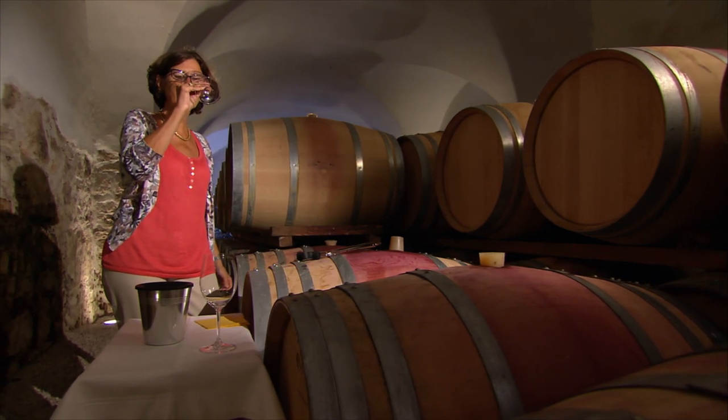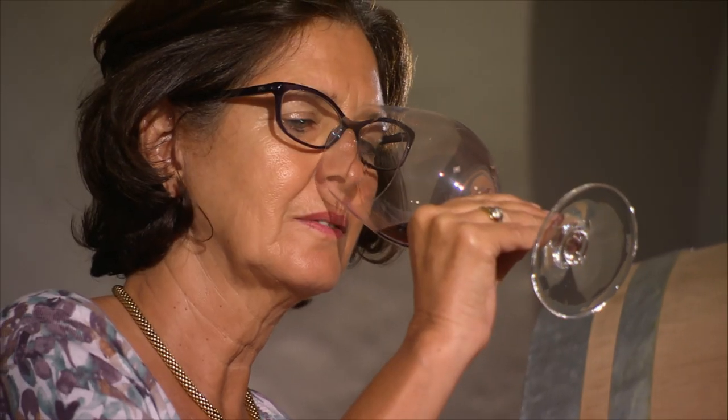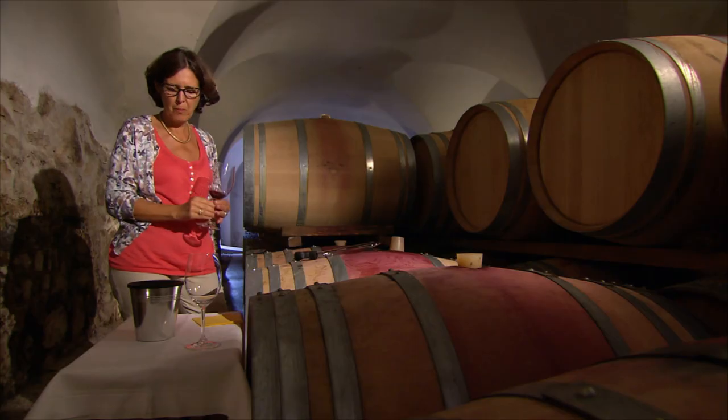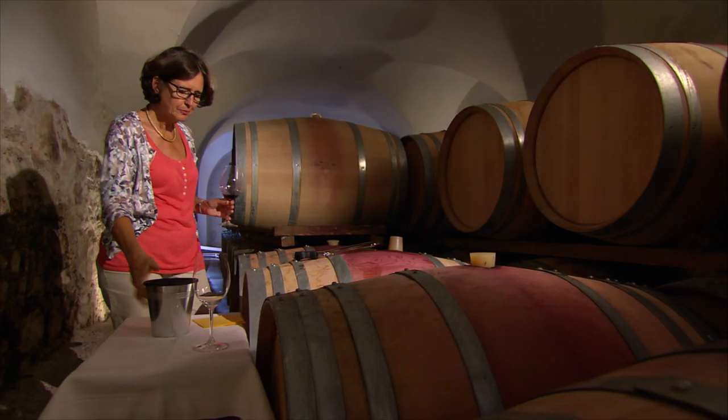Only by regular tasting can Elena determine the right time for bottling. Some of the wines, like the Lagrein or Merlot, are stored for up to 20 months until they're bottled. And then they sit in the wine cellars of the buyers for several years before they're opened again.